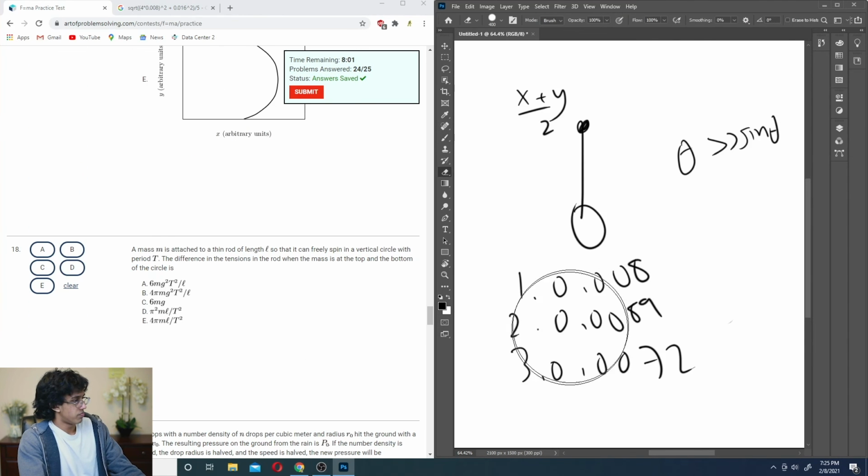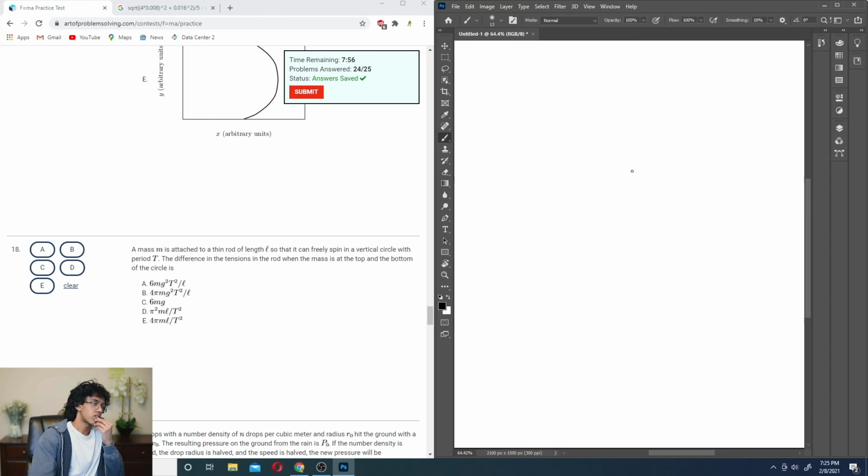Alright, next one. Mass M is attached to a thin rod so it could spin freely in a vertical circle with period T. What does the period have to do with that? I don't get it still. Okay, so L, M. And you got L, M.